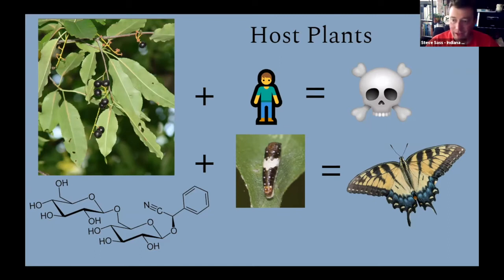So in this slide, we have a black cherry tree, a Prunus serotina, which contains chemicals that will turn into hydrogen cyanide when eaten by a mammal. So it's poisonous to people and to other mammals. But it is one of the host plants for this beautiful butterfly, the eastern tiger swallowtail, which incidentally, you can see the image of the caterpillar below the person. This is a bird dropping mimic as a caterpillar, so that's one of its life survival techniques. But host plants are very important.